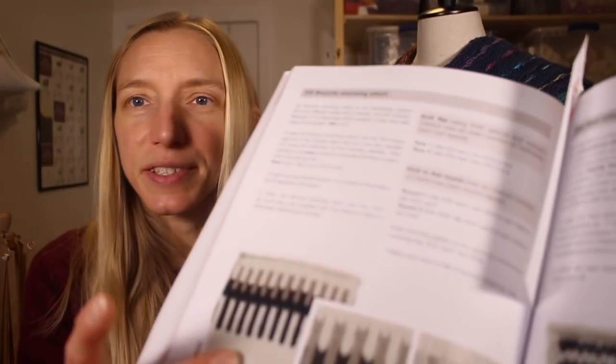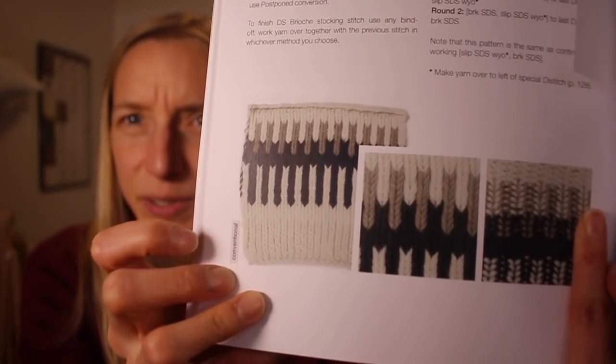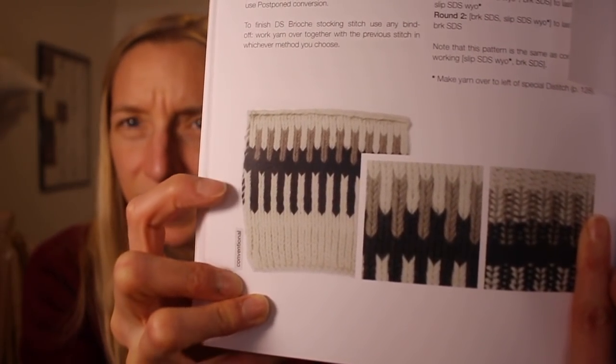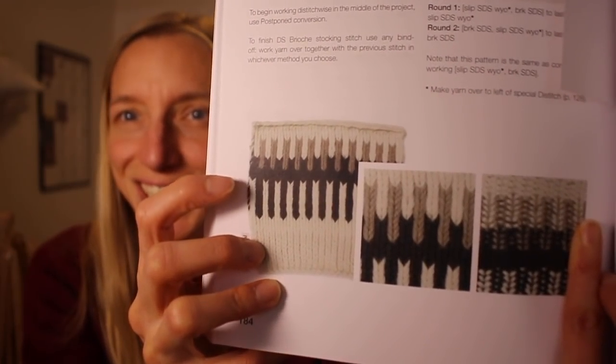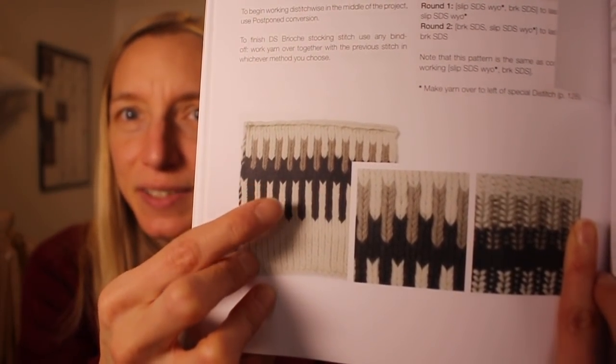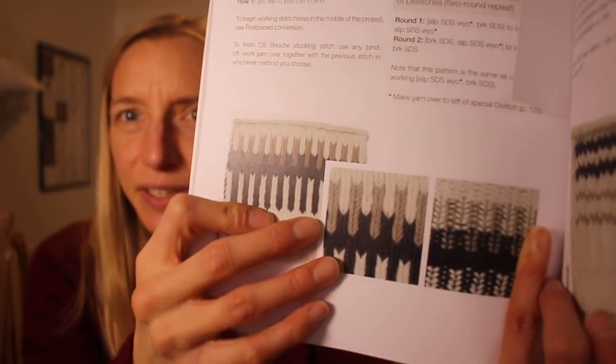But that's not the only thing that Distitch is good for. The stitches themselves are really, really distinct. So this is conventional knitting, and here's brioche Distitch. And you can kind of see that each stitch has a really distinctive line around it.